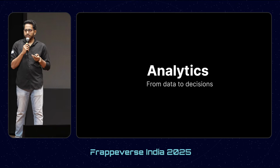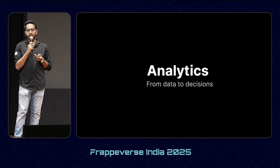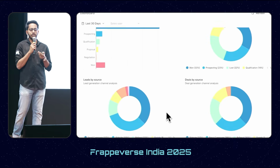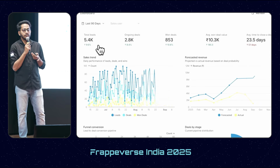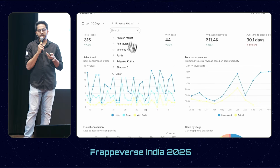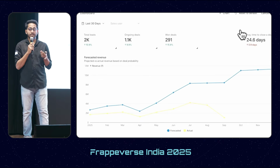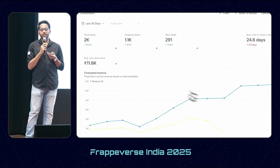Coming to the other part of the CRM, where businesses take decisions based on data, we finally added a dashboard. Now managers can analyze the performance of the salesperson using the inbuilt charts. They can also filter using date and the sales user. There are many inbuilt charts like sales trend, forecasting, funnel, deals by territory, and many more. We have also made this customizable, so you can remove the charts you don't want and rearrange them as you need.